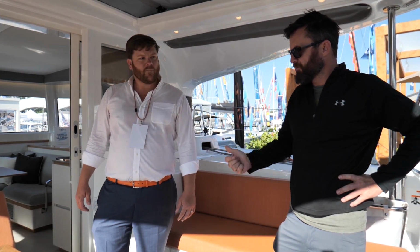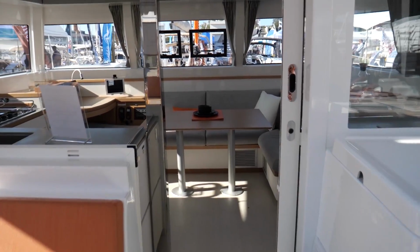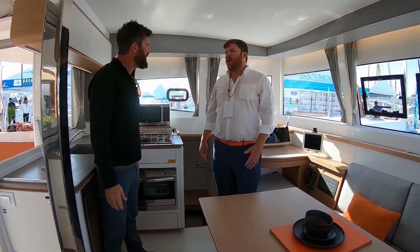All right, well, let's go inside the cabin. Yep, let's check it out. So inside, I guess this would be the salon, or what would you call this? Salon, this would be the salon.